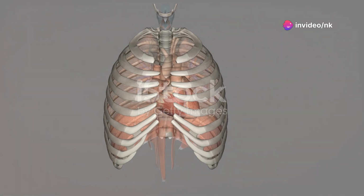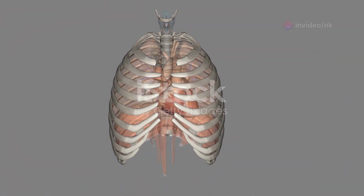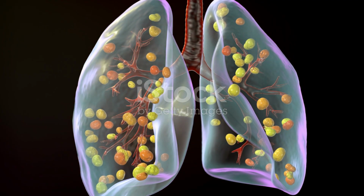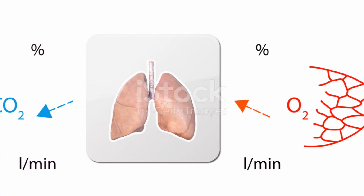Inside, things get intricate with the bronchial tree, a network branching out from the trachea into bronchi, bronchioles, and finally, alveoli, the tiny air sacs where the magic of gas exchange happens. Oxygen seeps into your bloodstream, while carbon dioxide exits your body.